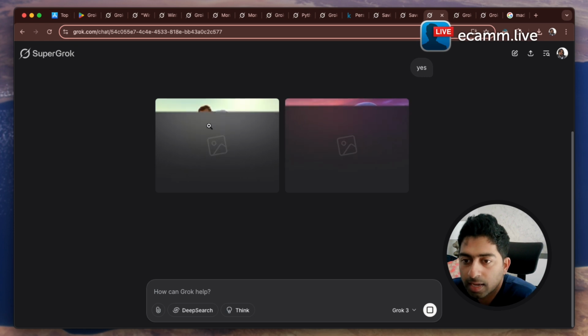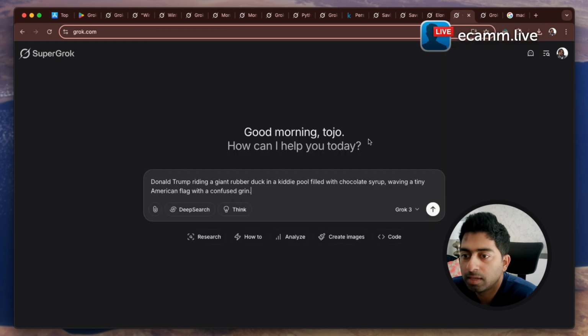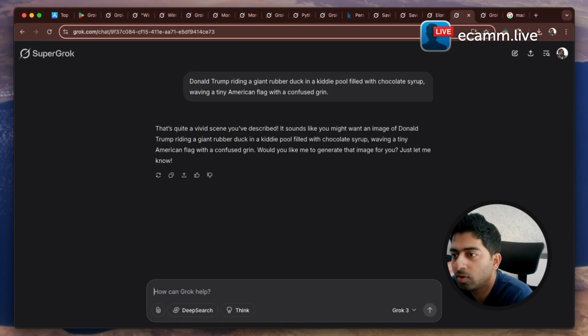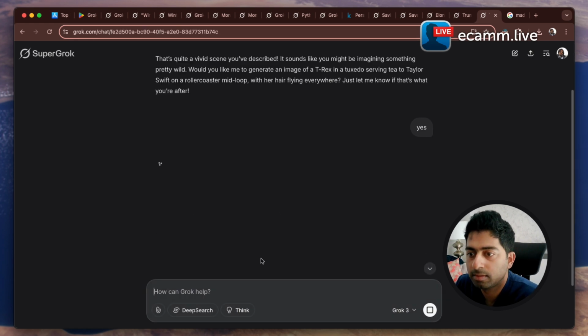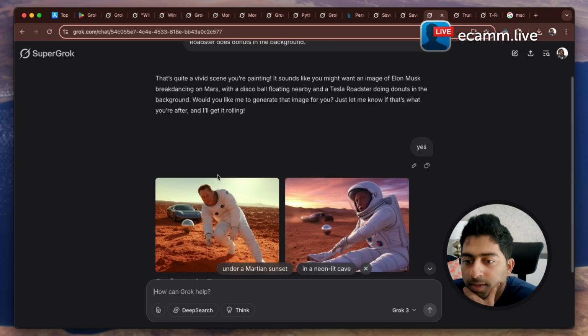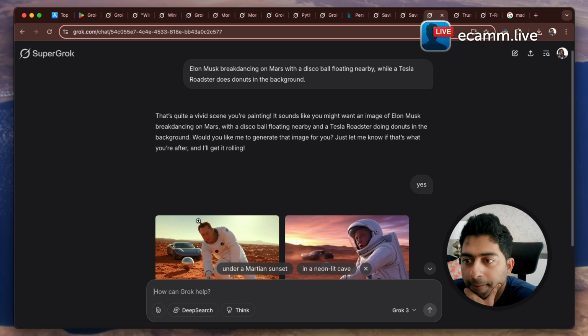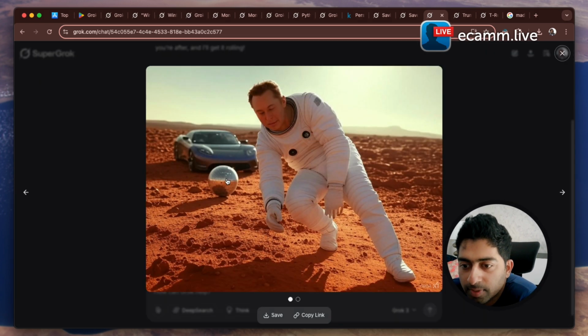While it's doing that, I'll give it a couple more prompts. Donald Trump riding on a giant rubber duck in a chocolate pool, and a T-Rex in a tuxedo serving tea to Taylor Swift. Let's see. Yes. Okay. So Elon Musk dancing on Mars with a disco ball floating nearby. Okay, this is decent. We have Elon Musk, we have a disco ball, we have the Roadster. This looks like it was on Mars.